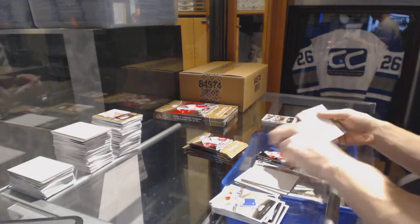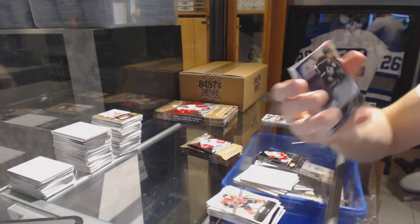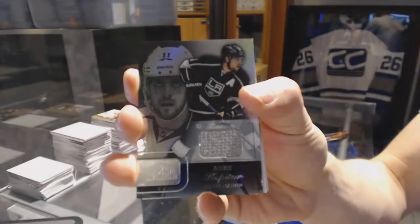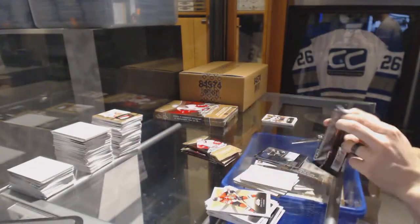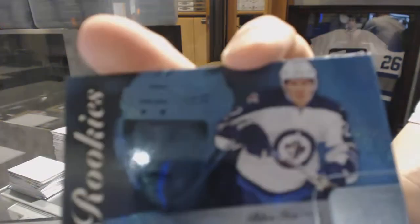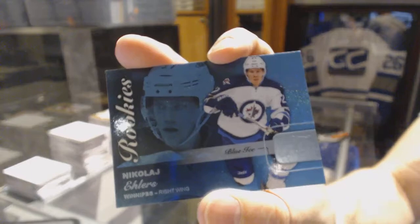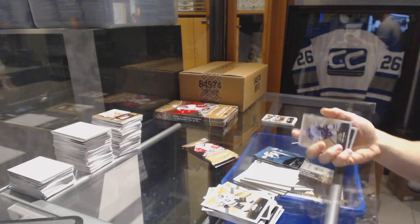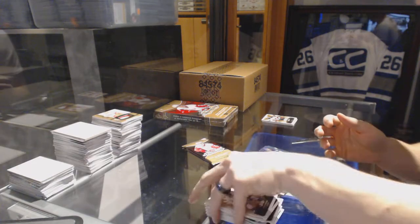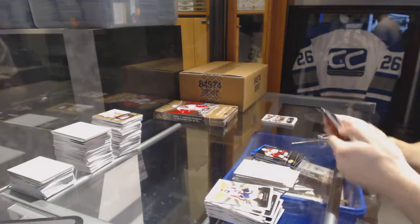Metal Universe for the Detroit Red Wings, Dylan Larkin. Flair Showcase Jersey for the LA Kings, Anze Kopitar. Flair Showcase Blue Ice, number to 199 for the Winnipeg Jets, Nikolai Ehlers. Flair Showcase for the Leafs, Dougie Gilmour. Metal Universe for the Hurricanes, Brock McGinn.